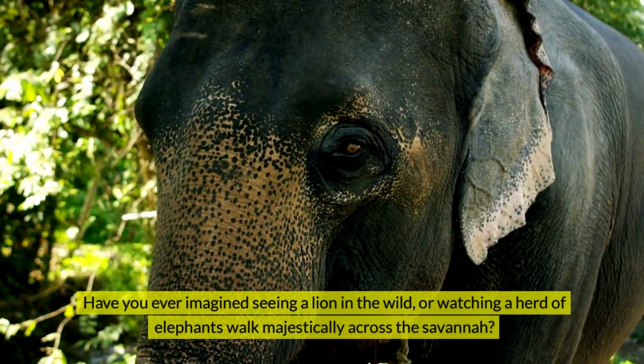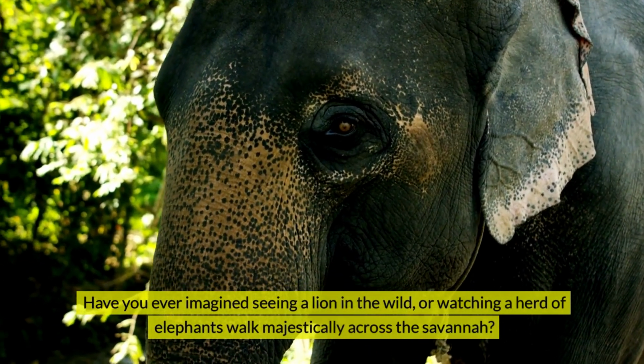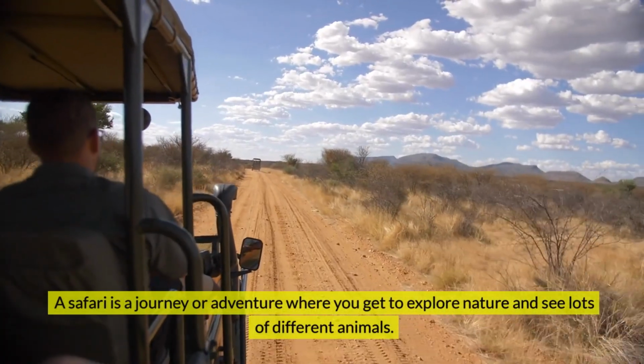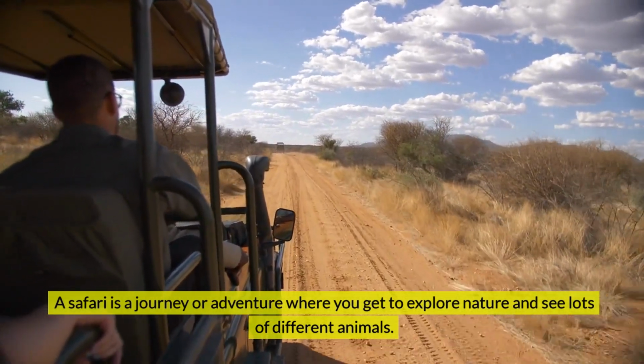Have you ever imagined seeing a lion in the wild or watching a herd of elephants walk majestically across the savannah? Well, that's what you can expect on a safari. A safari is a journey or adventure where you get to explore nature and see lots of different animals.